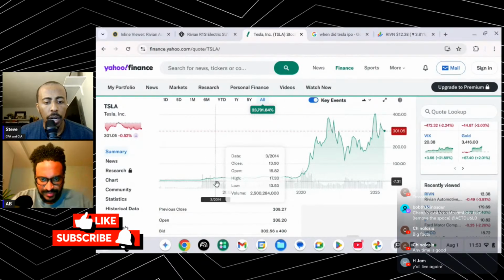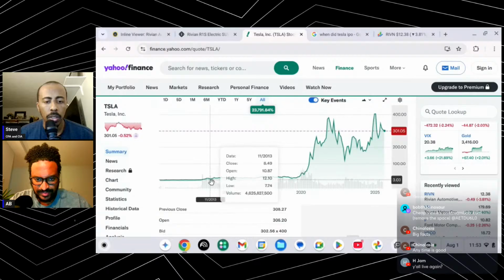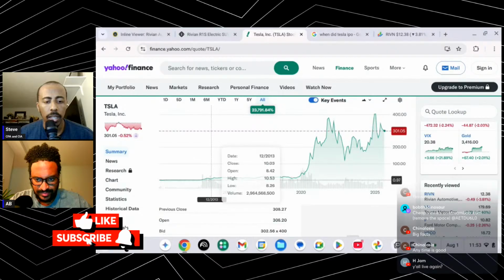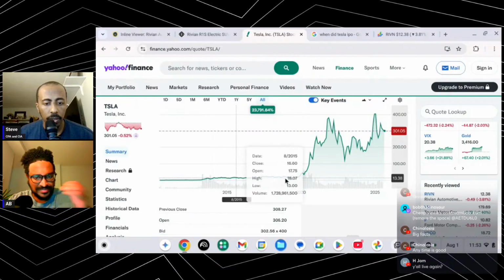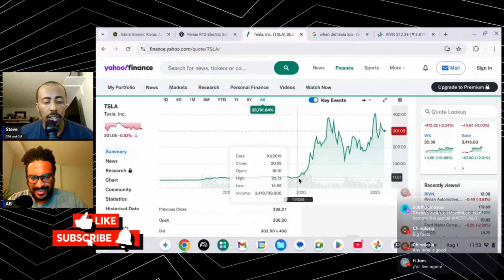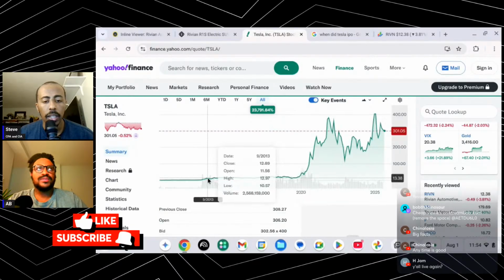It's not apples to apples, but just to give you perspective. Look at it in early 2014. Tesla opened at $9.99, closed at $12. You know what I'm saying? Look at the flatness until 2020. Yeah, there's a lot of flatness because they didn't turn profitable until 2019. 2020 is when they turned profitable. So you see that whole flat line right there, guys.